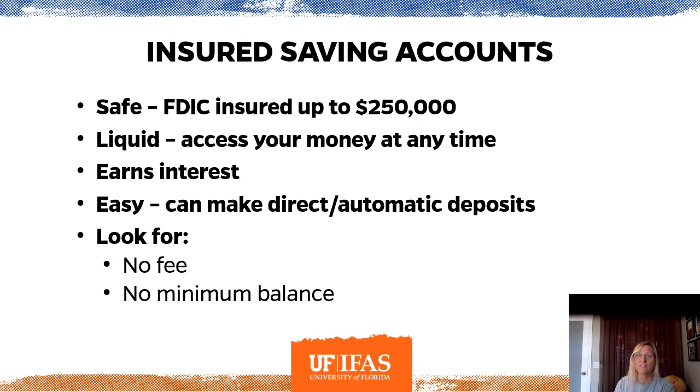No minimum balance, just in case. So if you have to use the money in your savings account because it's maybe your emergency fund and you had an emergency, make sure that you don't get hit with a fee for going below a minimum balance.